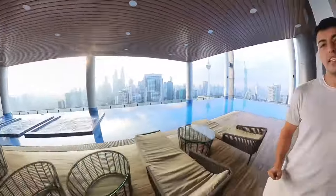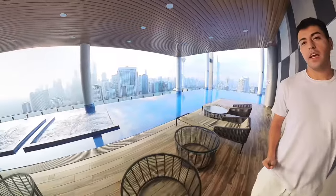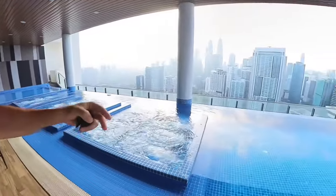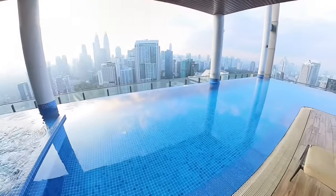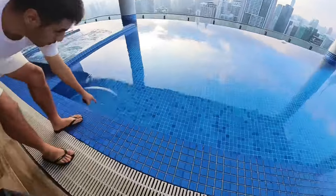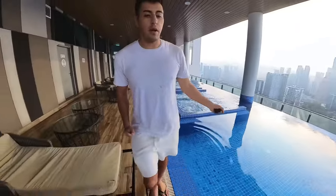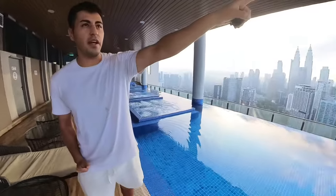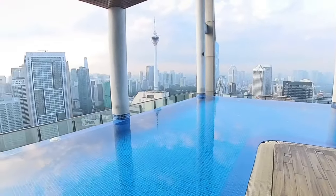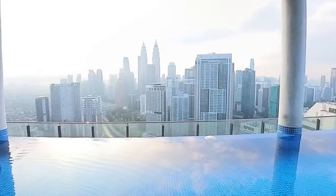All right, guys, this is my pool area. It's got three jacuzzis and a wrap around infinity pool with such a sick view. Let's see the water. Let's see if it's warm. Ooh, it's nice and warm and chill. But I really love looking at this building right here. Oh, and that one's cool too, the architecture. But there's Petronas Towers right there. And wow, what a good view right here.